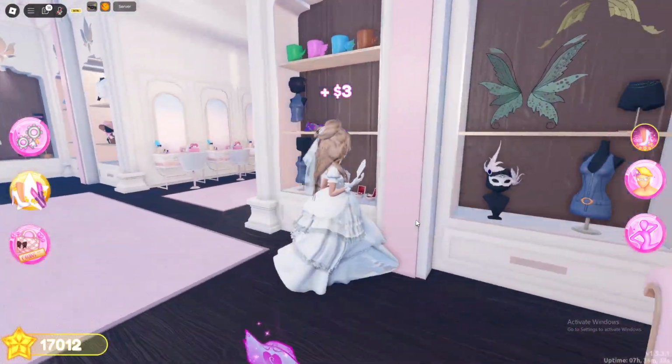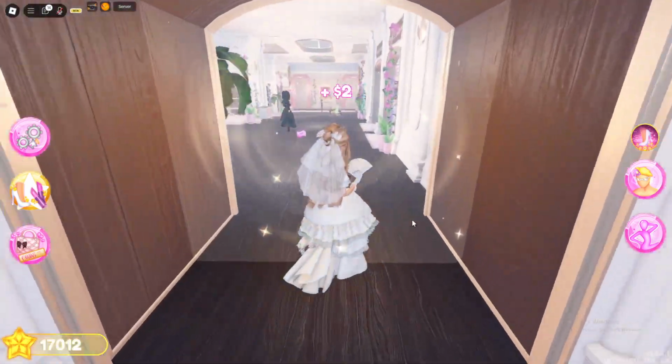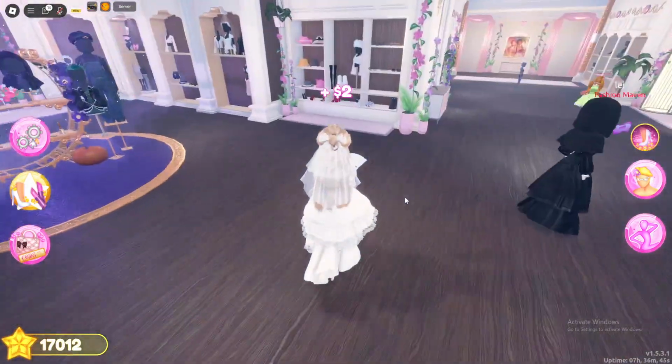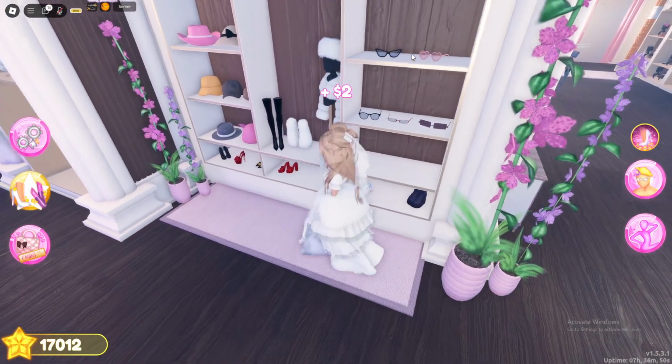So they did remove the VIP bow, which I don't really mind, but if you go outside, you'll see that they removed some glasses here. They removed two of the glasses. They removed the black one and the square one.